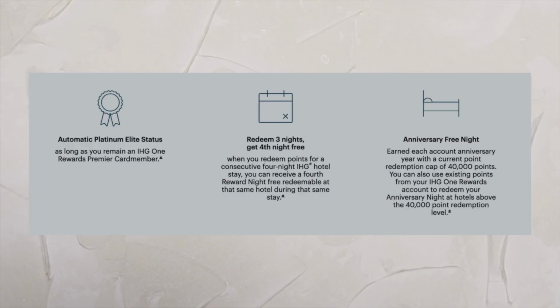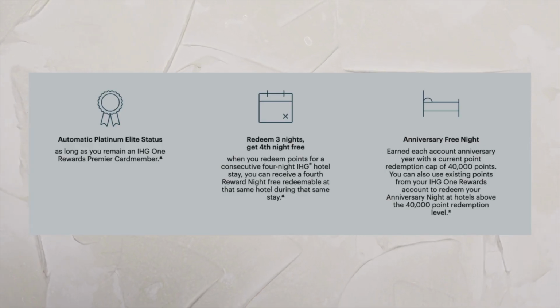The next benefit with this card, and it actually comes with any IHG card, is redeem 3 nights and get a 4th night free. Now, this only works when you're using points to book, and so if you're booking 4 or more nights with points, you will get that 4th night free. And this does stack, so say you're staying 8 nights in a row at one single property, you'll actually get 2 nights free with that booking.